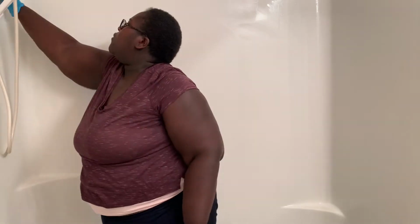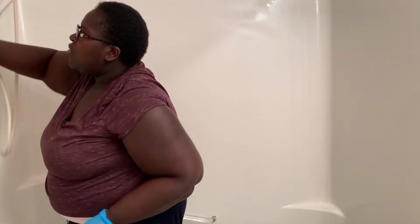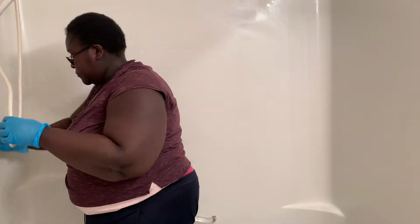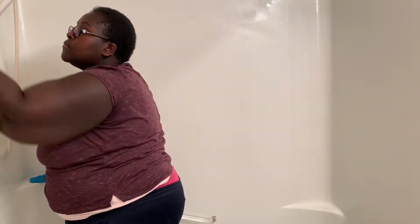You know how I said I like cleaning bathrooms? I don't like cleaning stand-in showers quite as much. Or do I even like cleaning bathrooms? Who knows? I thought I knew, but at this point I just liked cleaning the bathroom because it was the last space that needed to be cleaned and it was giving me hope, but at the same time I was so tired. So just scrubbing that and then gonna rinse it off, repeat with the tub, and then moving on to the next task.